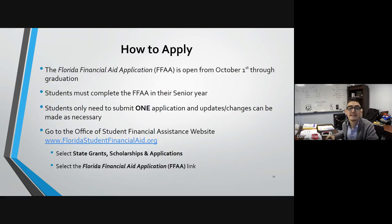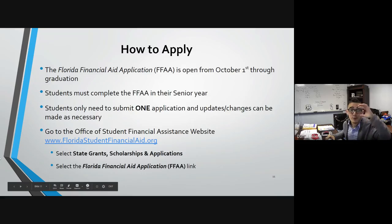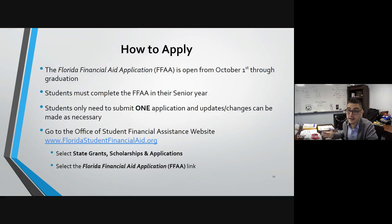So as a senior, you will apply through the FFAA. It opens on October 1st, their senior year, the same time that FAFSA opens, but that's, again, a separate conversation. They only need to apply one time. The application is pretty quick. In about 10 minutes, you could get through the application.